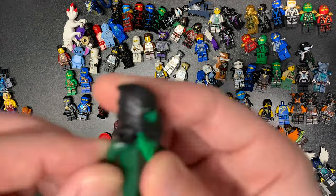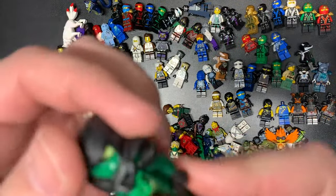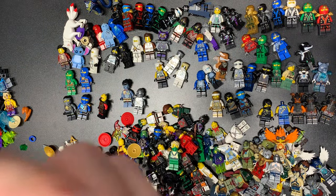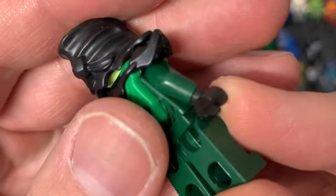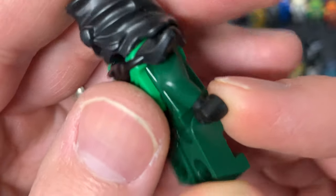Look at that. Possessed Lloyd. I was really in need of Ninjago, which is another reason why I decided to do this one, even though it was abroad, because my Ninjago is just selling like crazy. That looks like there might be a start of an arm fracture there. Might replace that, but it is pretty scary.